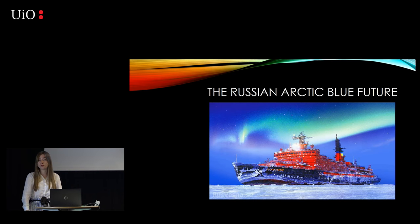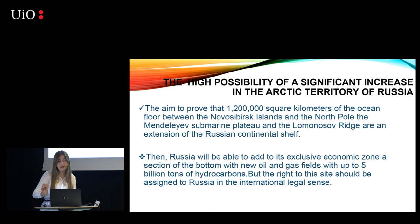The Russian Arctic future, we see it in the blue color, as the whole world does, because the ice is melting, and we see it from different perspectives, because we have a really high possibility of a significant increase of the Arctic territory for Russia. But what is required for that? Only to prove that 1,200,000 square kilometers of the ocean floor between the Novosibirsk Islands and the North Pole, the Mendeleev submarine plateau and the Lomonosov Ridge, is the extension of the Russian continental shelf.